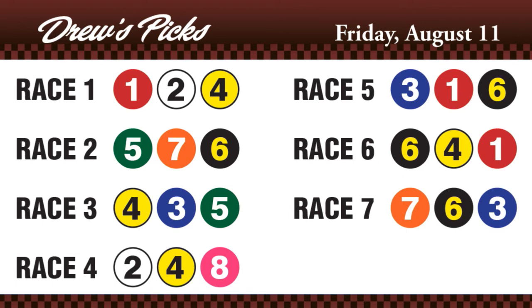In the sixth, the feature, I went with the 6, classy old horse, Square Dancer, over the 4, Colterberry, and the 1, Bluegrass Angus. And in the nightcap, I went to the 7, Rob Maben's Forever Crystal, over the 6 and 3. Love Rob Maben.